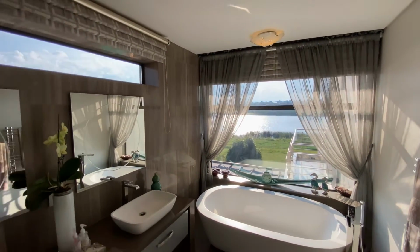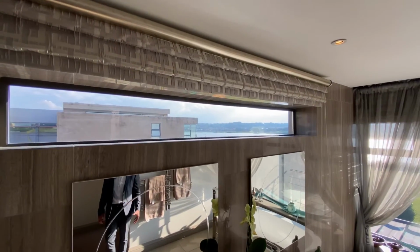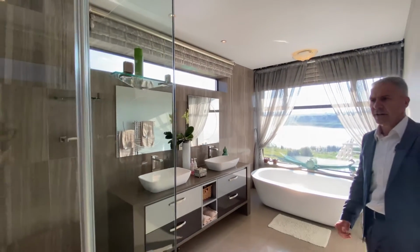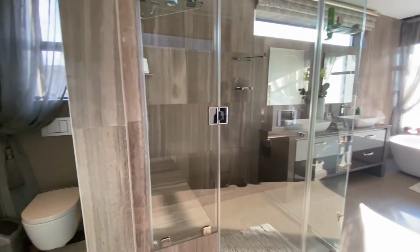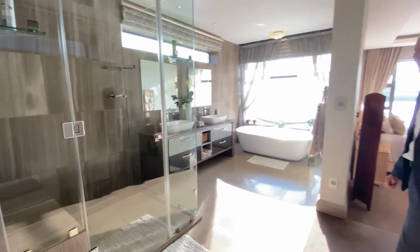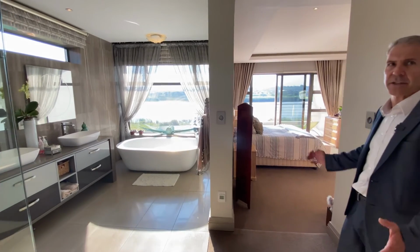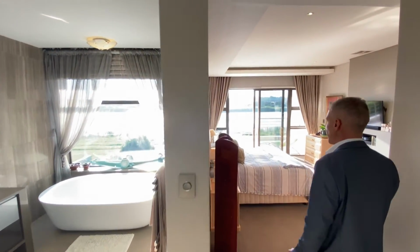Once again in here, high level windows, lots of light in this area, and you can see even with the darker tiles that you've used here, it is really nice and bright in here. Nice big double shower with the seat, and then we have a separate toilet that is accessible through the glass door that we've done in this particular area. So very nice, large, open plan, but very nicely integrated with the bedroom, keeping privacy, but still allowing for the integration of space.